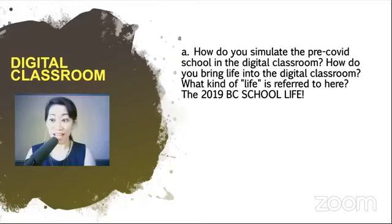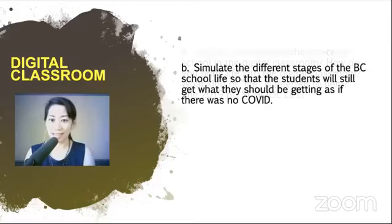Ayan pa, habang tinatahak natin itong panibagong school year na to, tinatry din nating i-replicate yung dating nakasanayan natin na 2019 before COVID school classroom. Okay. So we also try to simulate the different stages of the before classroom or before COVID school life so that the students will still get what they should be getting as if there was no COVID.